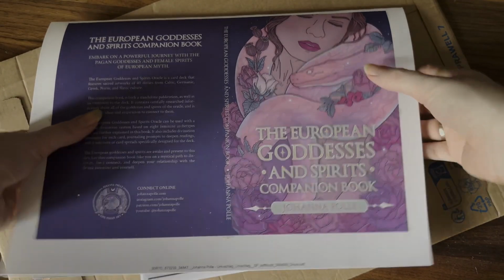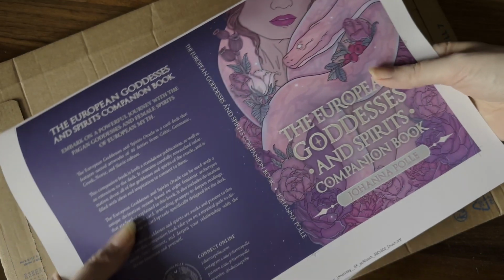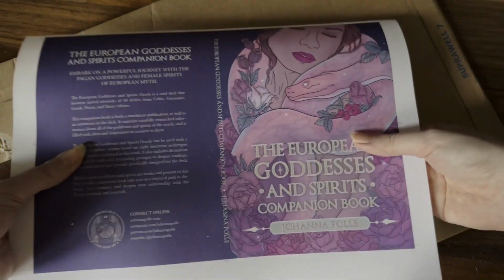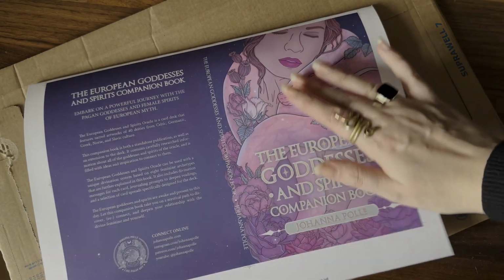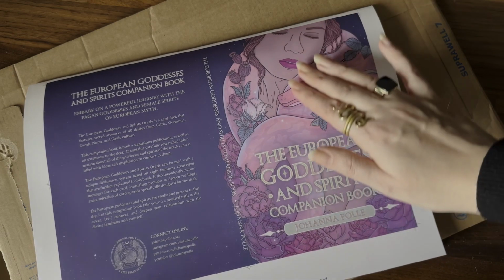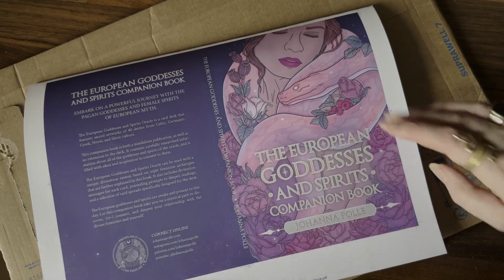So I received a package this morning and it's right here. And those are the test prints for the companion book. I already took a small peek for myself, but I'm going to show them to you now in more detail. So there we go. This is the cover of the book. And also on the paper that I chose, which is soft touch paper. Maybe you can hear it. I think you can sometimes hear the texture of a paper on film. Well, it sounds very strange, but maybe you know what I mean.